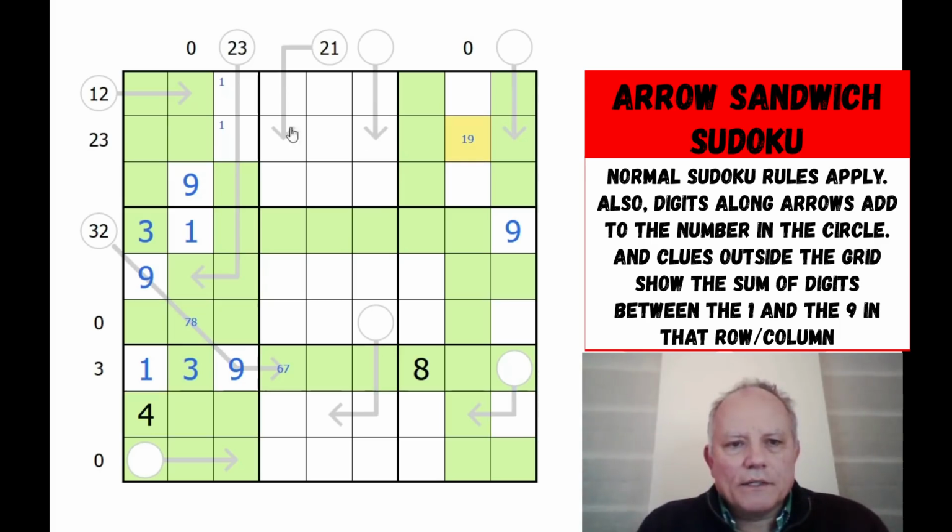Now, this 1 or 9's in a 23 column. That's got to have 4 green cells. They're fixed. Brilliant. So now we can fill in this 1. Yes, we can. Let's get rid of the 1 from there and make it green to keep the OCD people happy. I will put that as a 9. Don't know which side the 1 goes.